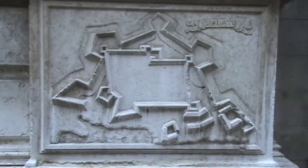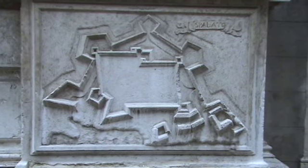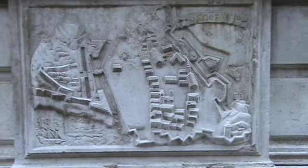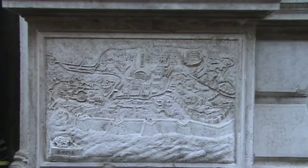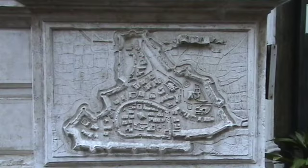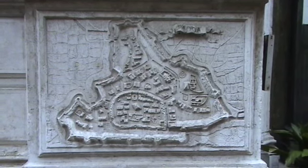Also are these reliefs of early versions of some towns. Spalato, I don't know what that is. This, I'm guessing, is Corfu. Early Rome. Notice the Colosseum in the upper right, and the Vatican over to the left. This, I'm guessing, is Padua, or Padova as it's called today.